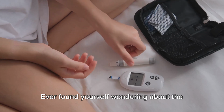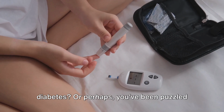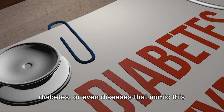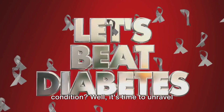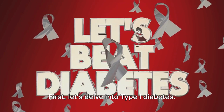Ever found yourself wondering about the differences between type 1 and type 2 diabetes? Or perhaps you've been puzzled about the existence of other types of diabetes, or even diseases that mimic this condition. Well, it's time to unravel these mysteries and shed light on the myriad forms of diabetes.